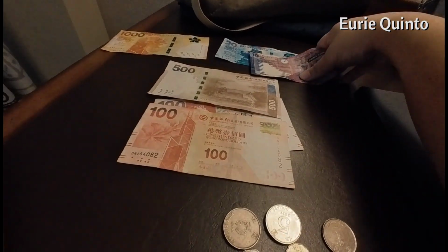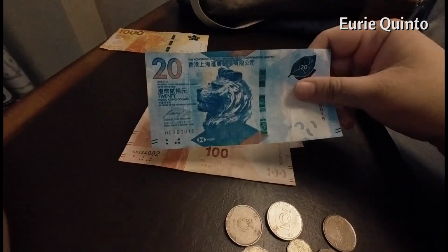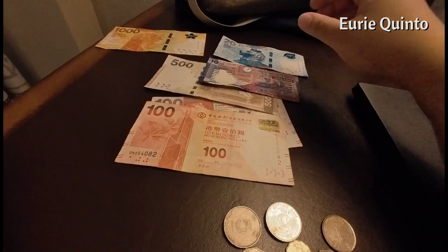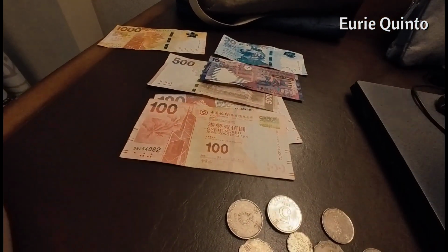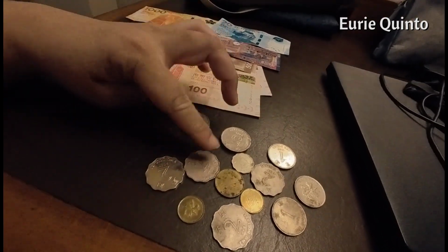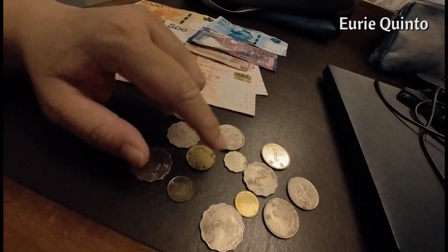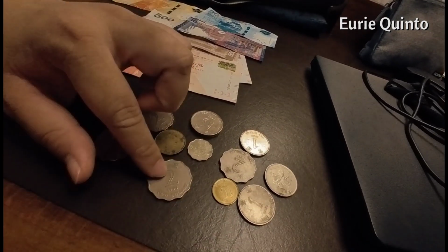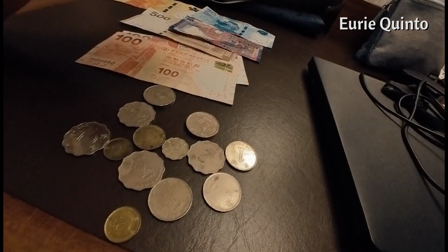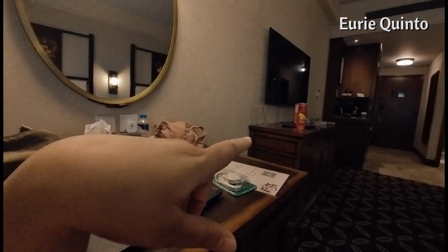Ito yung 10. Yung 10 nila, papel pa, oh. 20. Color blue. And then, meron 50 eh, kaso naibayad ko kanina eh. So, wala na ako nun. And then, this is $5, $2, 50 cents, 10 cents, 20 cents, $2. Ayan, yung ganyan, $2. Ito, $1. Tapos, yung buy one, take one na potato chips na nabili namin.